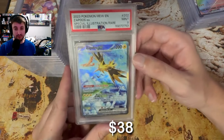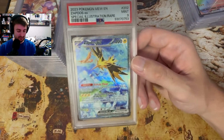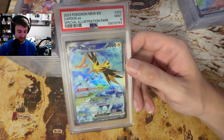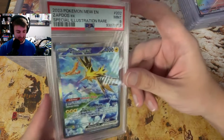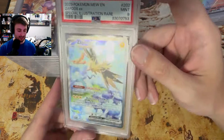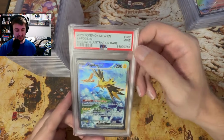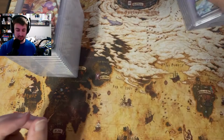My favorite card from 151 here, this Zapdos. I absolutely love this card, featuring all the birds. It's just beautiful artwork. The blue on here really pops. The texture goes hard. I absolutely love this card. My favorite card of 151, even better than the 3 starters. Just a beautiful card. My favorite. So a little bit sad to get this in a 9 because like I said, I'm hoping to get them all in a 10.